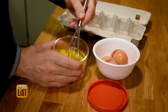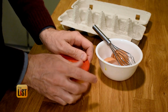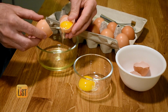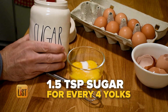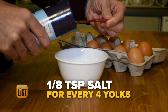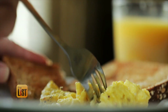So if you're talking about both the yolk and the whites, you want to beat them up together and store them in the beaten form. A quick whisk and a whole beaten egg will stay good in the freezer for about a year. Same with the whites, but yolks are trickier and you need to plan ahead. To use them in something sweet, mix in about 1.5 teaspoons of sugar for every 4 yolks. If you're going to make something savory, you'll want to put in 1/8 of a teaspoon of salt for every 4 yolks. These tricks will keep your yolks usable when they thaw.